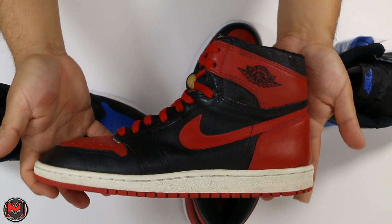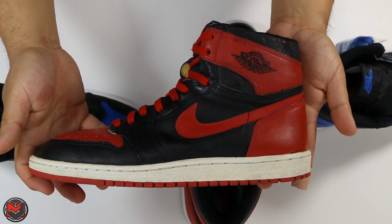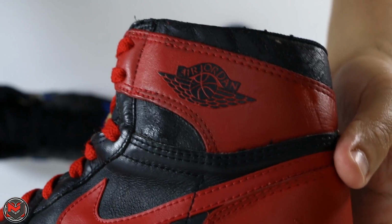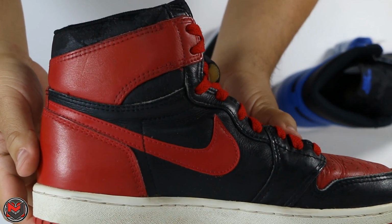Here's the lateral side of the 1985. The fat swoosh, the Air Jordan, the straight back, and the medial side of the OG.